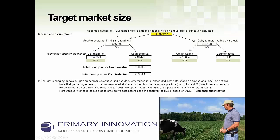So from the top of this particular figure, the total population size of rising 2-year heifers, we estimated by using industry livestock data and culling and death rates. And you'll see there's a 50-50% split here and here of this particular almost 1.1 million replacement heifers per year. And this is third-party rearing, and this is dairy farmers doing it themselves. So this is 50-50. Possibly 50% of third-party rearing involves grazing companies, with the remainder being farmer-to-farmer contracts. And this comes through industry knowledge and so on from Rob Brazendale in particular and Greg Lambert.